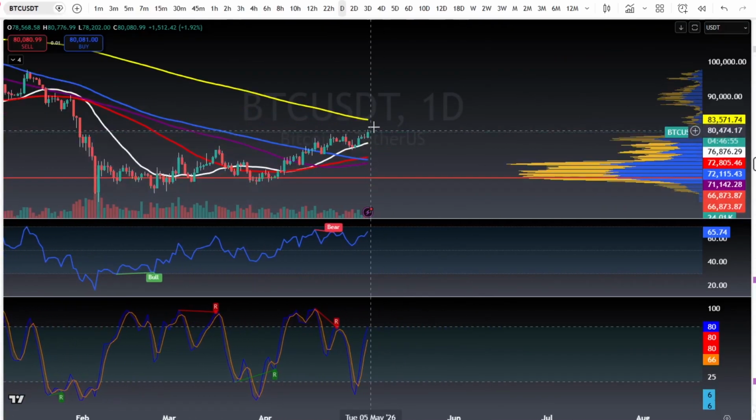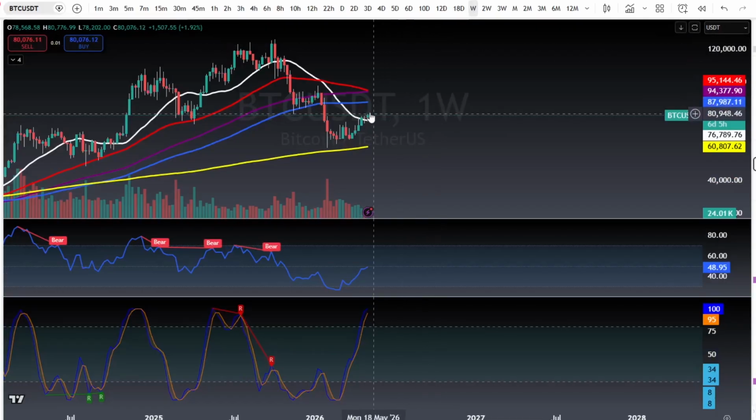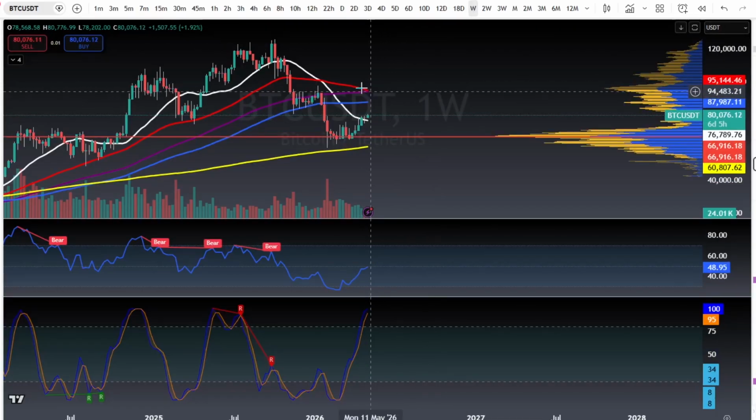Let's see if maybe we could get above it, and if we could stay above it, that's showing some strength, and who knows if the bull market could start getting back on. In order for me to be convinced of that, we would have to go back to the weekly time frame, and we would have to really get above the 50 moving average with strength.